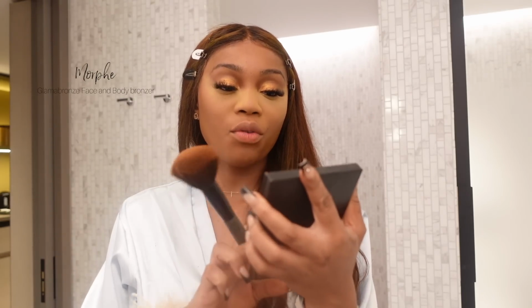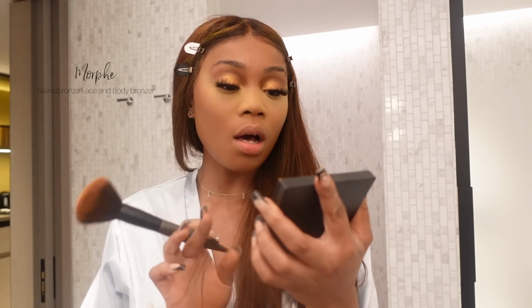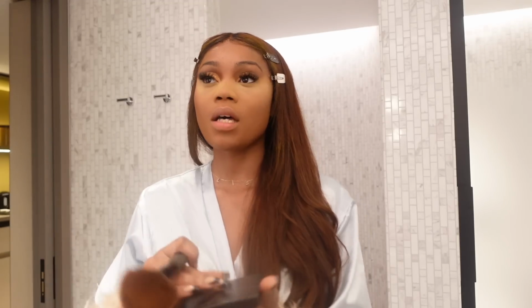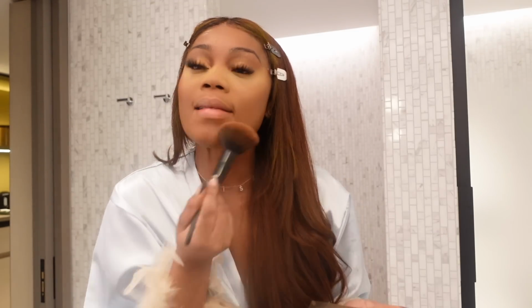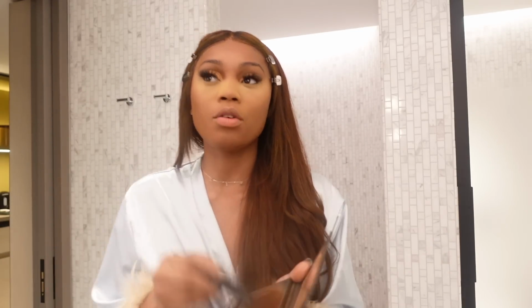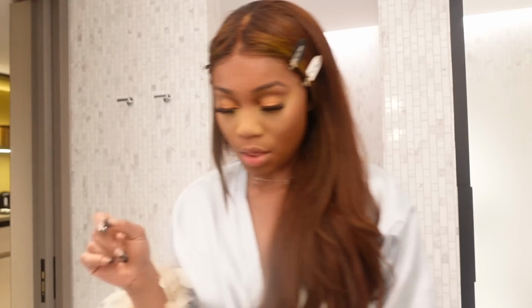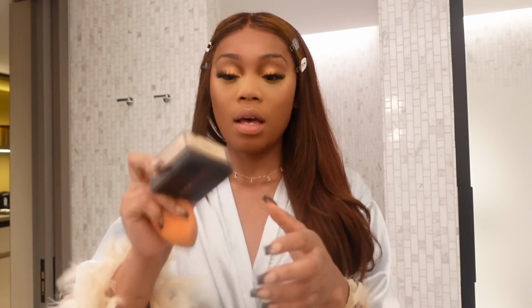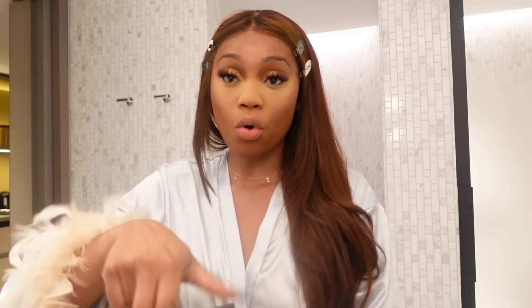I'm using the Morphe Glamour Bronzer. This is for face and body, and I'm using this in the shade Trailblazer. Absolutely amazing. Need to top up and get another one. I don't know why I'm bronzing my forehead. Nobody's gonna see it. Now that we've done the bronzer, I'm gonna go back in with my Huda Beauty powder, and we're gonna contour our face.